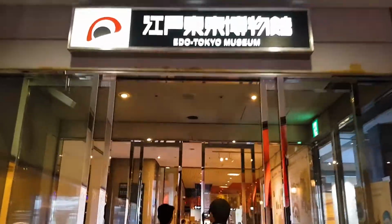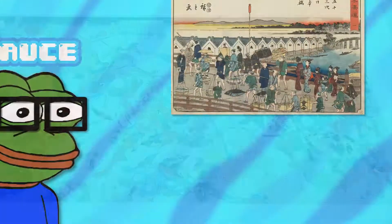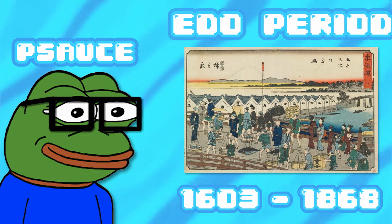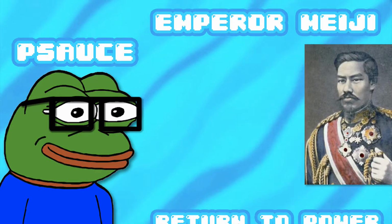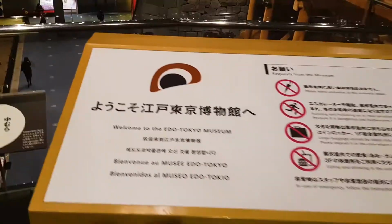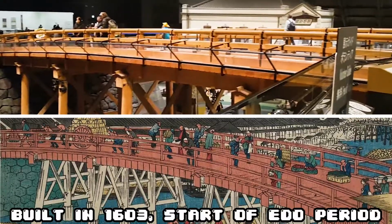We eventually arrived at the Edo Tokyo Museum, which houses many interesting artifacts from the Edo period of Japan. The Edo period started in 1603 and ended in 1868, when power was returned to Emperor Meiji, whose shrine we visited in the last vlog, from the Tokugawa shogunate. When we first entered the museum, we saw a restored version of a famous bridge in Edo Nihonbashi.